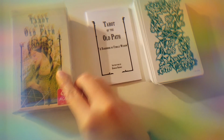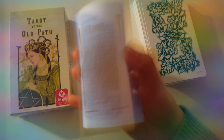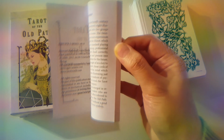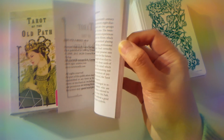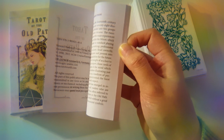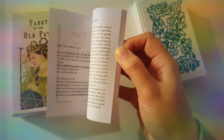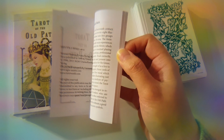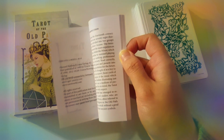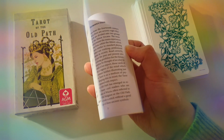So it comes with a little white book, and it says Tarot of the Old Path, a handbook of female wisdom. Ooh, that's a really cool tagline. It was published originally in 1990. So yeah, it's been in print for about 30 years now. That's really cool that it's definitely still in demand.